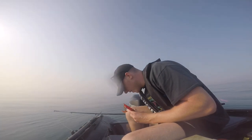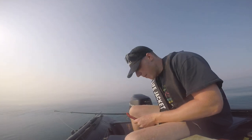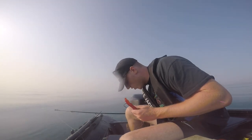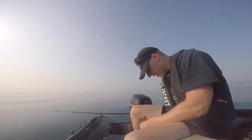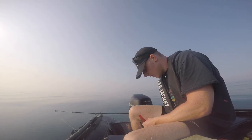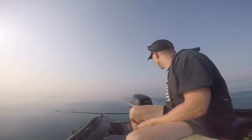Lots of mackerel again. What I don't like about the mackerel is they're flipping everywhere, and there are hooks, and you've got an inflatable boat, so it's really not ideal. So I like to get them in and get them out quick, really. Oh, absolutely loads of them.